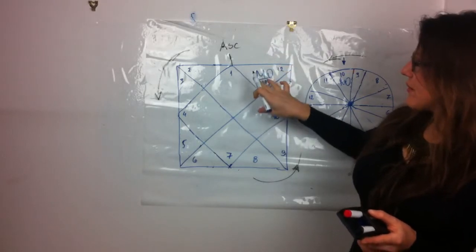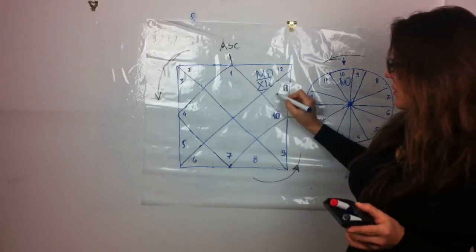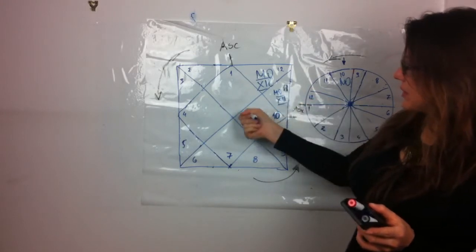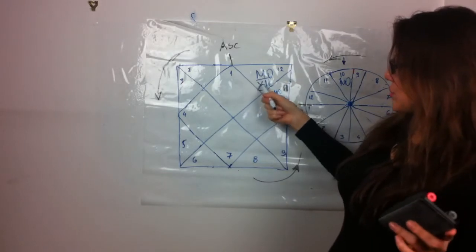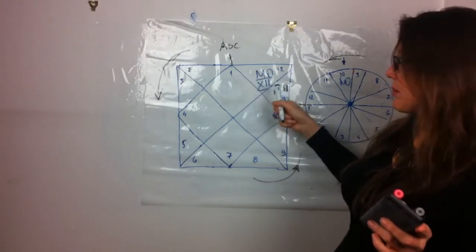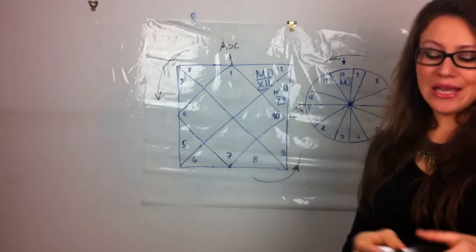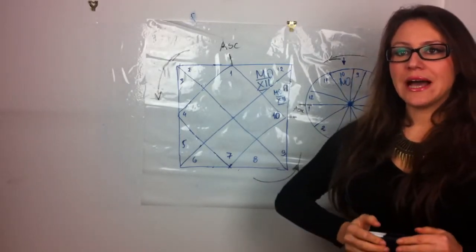all horoscopes, the 12th house cusp will be in the 12th sign, but sometimes it might be here, or even here or here. So whenever you see the moon in the same square as the 12 Roman numeral, or in the 12th square from the ascendant, then you have moon in the 12th house. And the 12th house is a very psychic house.